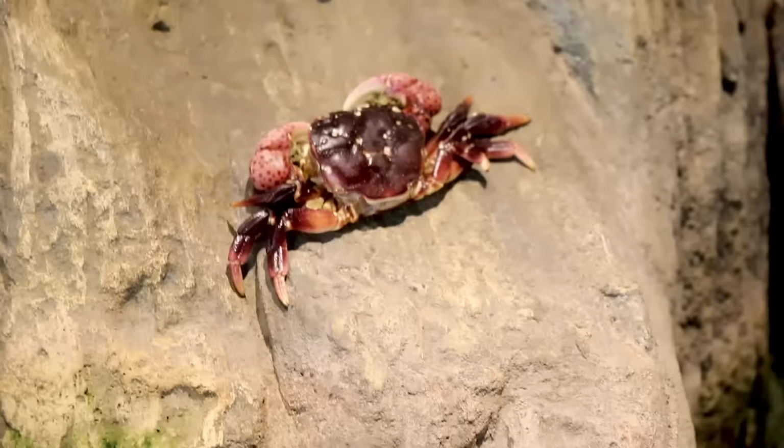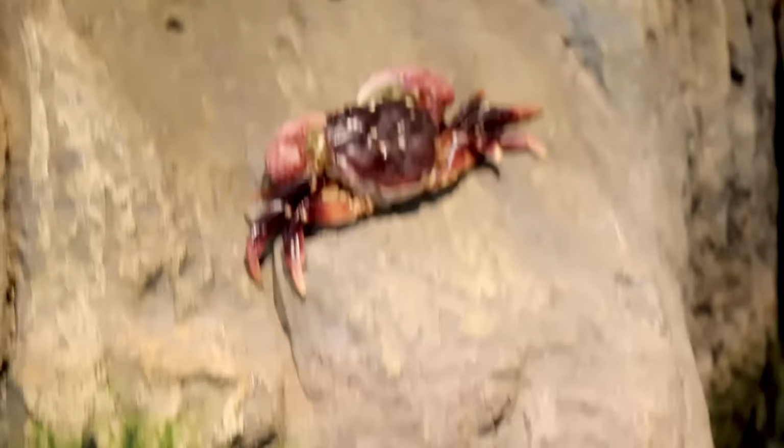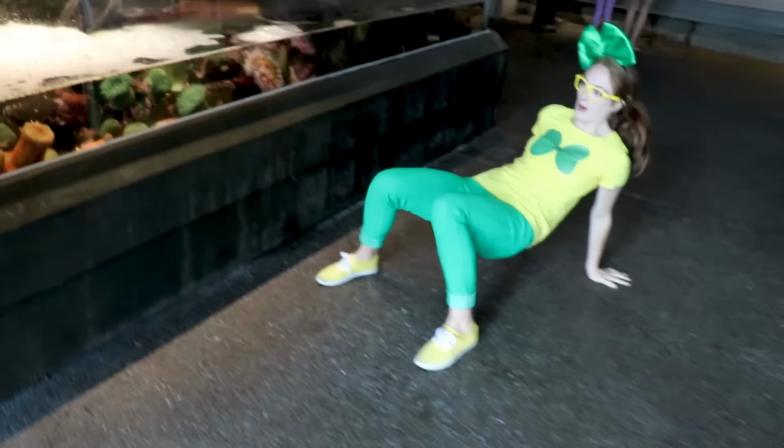Watch this one. Oh, it's sticking to my finger. He's like, I'm gonna eat your finger, Brecky Breck. Oh boy. Check out this crab right here. Wow. Can you walk like a crab? That's how crabs walk, huh?